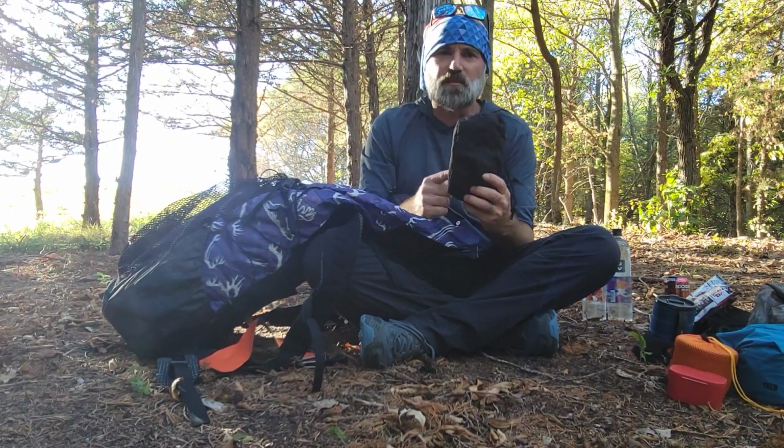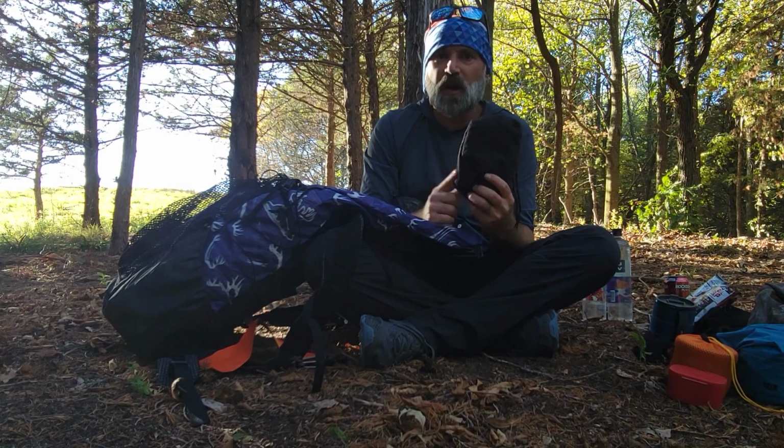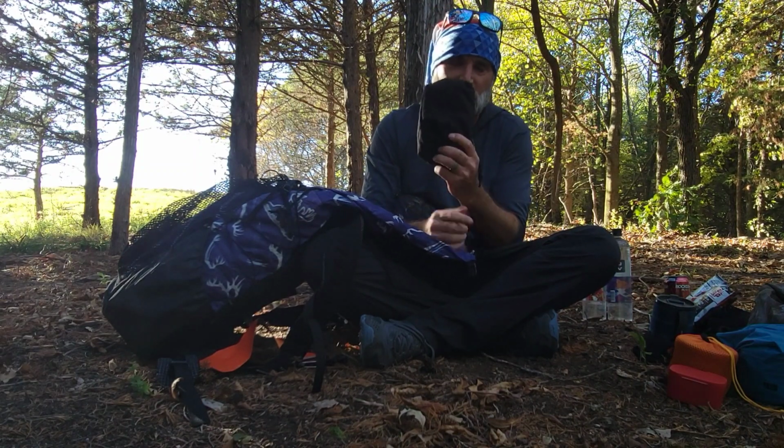I always just bring a little bag. This is my electronics bag. It has my battery charger, my headphones, my headlamp, all that kind of stuff, electronics.